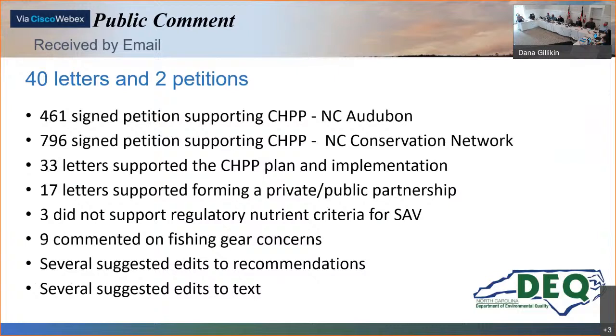With regards to the emails that were received by the department, there were 40 letters received along with 2 petitions. One of the petitions was from Audubon North Carolina, and 461 people signed that petition supporting the CHIP. 796 signed a second petition supporting the CHIP that was sent in by the North Carolina Conservation Network. The suggested edits to the recommended actions and any changes to the text were discussed with the CHIP Steering Committee on the 25th of October, and we'll review in just a minute what they decided at that meeting.